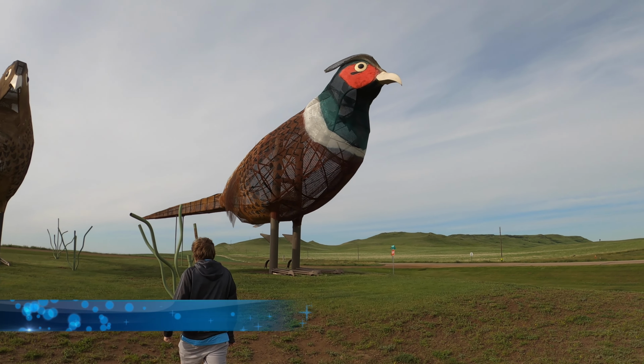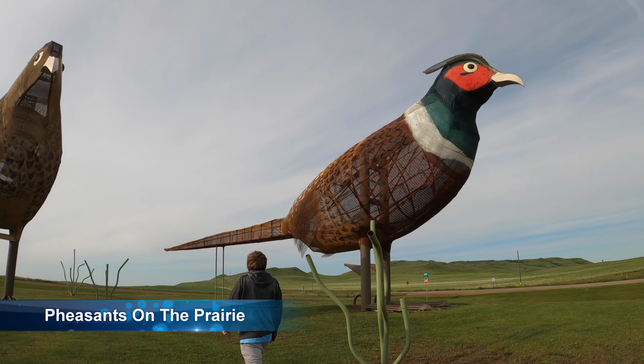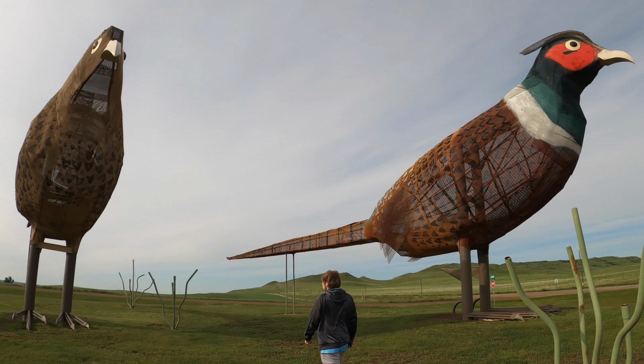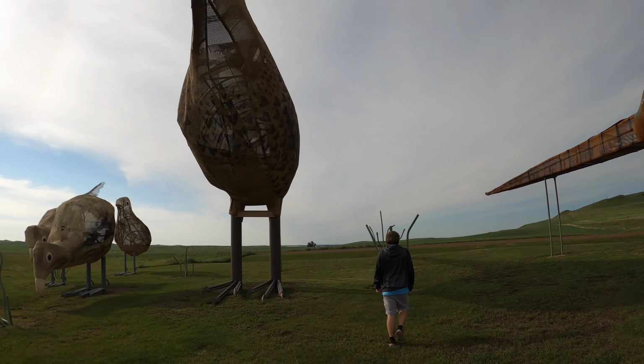Pheasants on the Prairie. As amateur birders, we love this sculpture. Plus, it was kind of foreshadowing an experience we had later in the day when an actual pheasant crossed our path in the Little Missouri National Grassland.